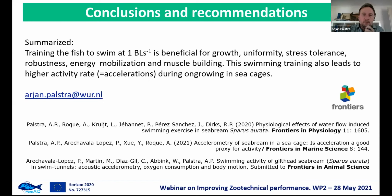To summarize, swim your fish at 1 body length per second, I would say, needs some more refining, but certainly the benefits are there. If you have further questions, you can ask them now, or you can always email me. Most of this is already published in 2 papers, and a third one is coming, so you can always check those.